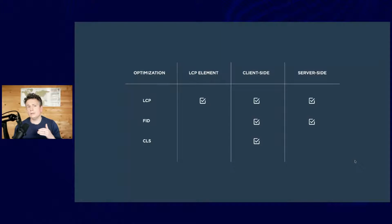And then when we think about cumulative layout shift, that's mainly to do with client side. The reason you have a layout shift is because your CSS and HTML isn't working together optimally. So that happens client side.